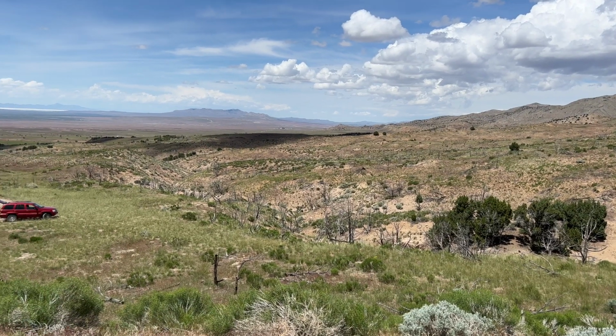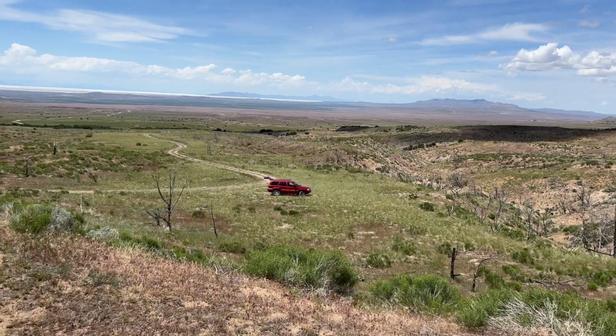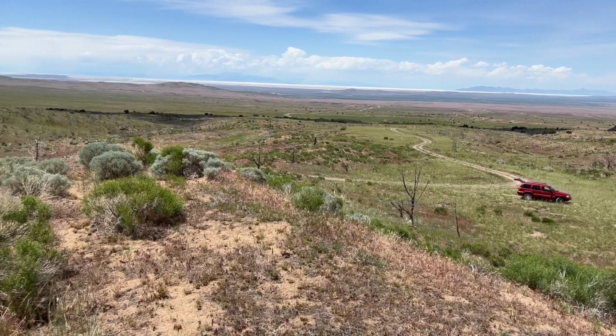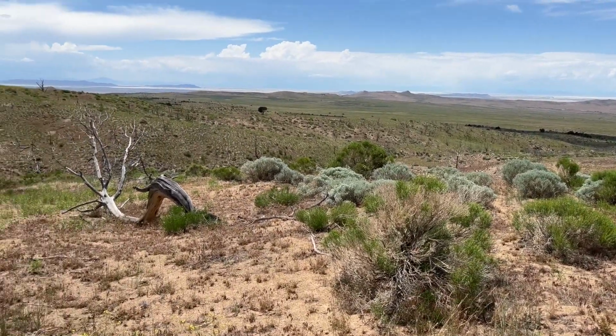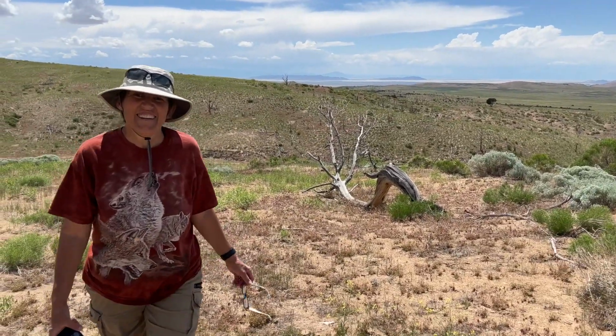What you see in the distance is part of the Great Salt Flats. At one time, Lake Bonneville covered most of this area of Utah, and the Great Salt Flats are what's left. And you can see them, they stretch for miles and miles and miles, and it's remarkable the scope and breadth of this incredible salt flat.